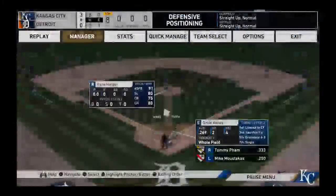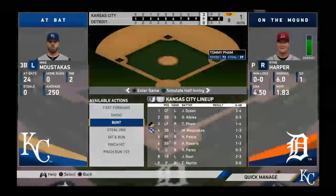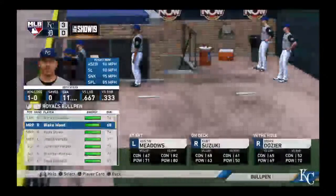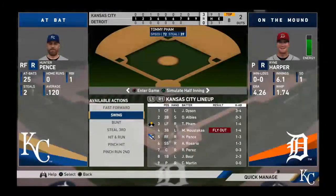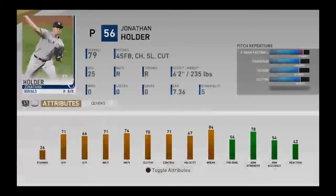Number 19 enters from the bullpen to do the pitching. Let's play ball. Now batting, the third baseman, Mike Mustafa. He's out. Now batting, the right fielder, Hunter Pence.